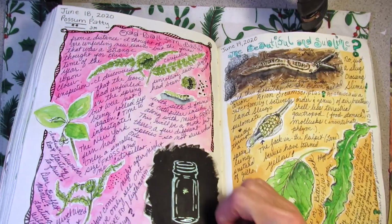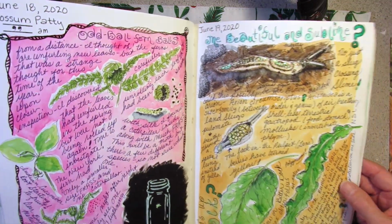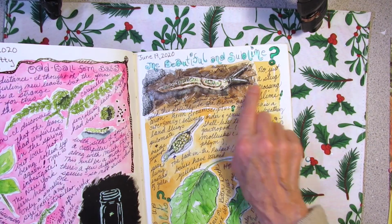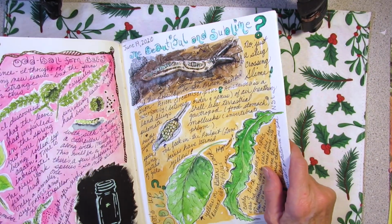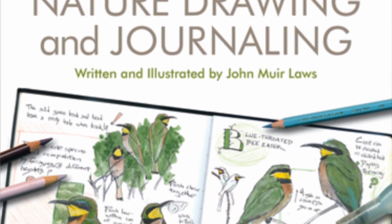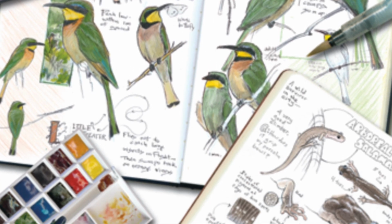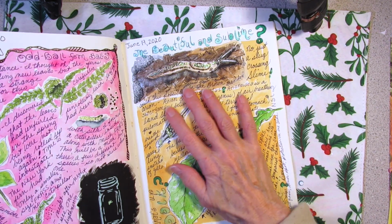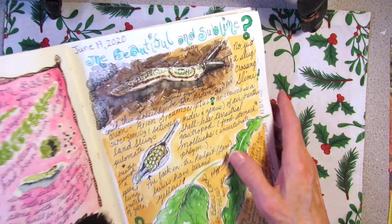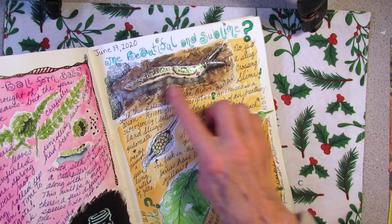Oh, and I painted this black, and I painted a mason jar, and I put a little firefly in there. That is funny. Oh, and big slug here. And if you know John Muir Laws, who has a nature journaling channel, you might be familiar with that if you're into nature journaling. And he's written several books about nature journaling, and I've done workshops with him. He's in California, actually. And this is one of the pages that he liked the best, The Beautiful and the Sublime. I've got a big slug there.